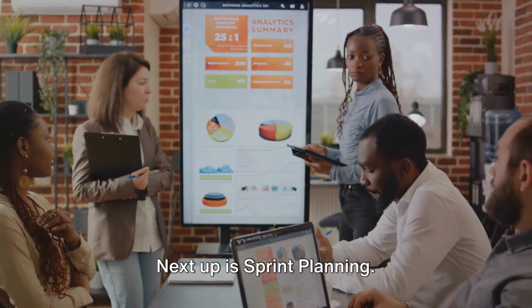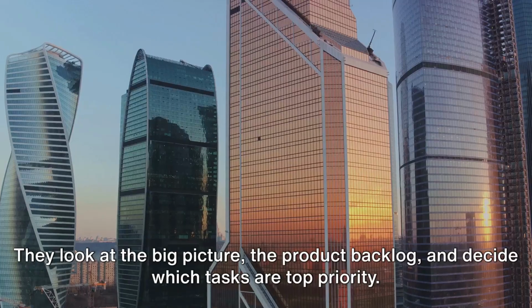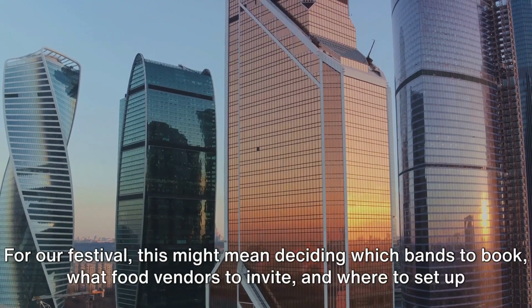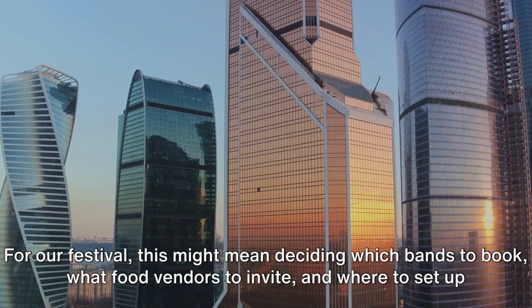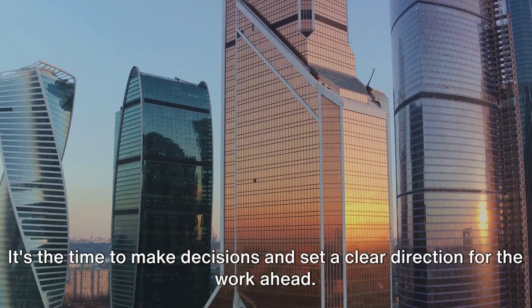Next up is sprint planning. This is when the Scrum team comes together to plan what they will work on during the upcoming sprint. They look at the big picture, the product backlog, and decide which tasks are top priority. For our festival, this might mean deciding which bands to book, what food vendors to invite, and where to set up the stages. It's the time to make decisions and set a clear direction for the work ahead.